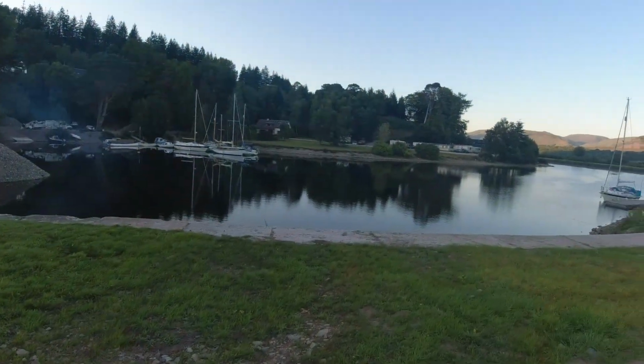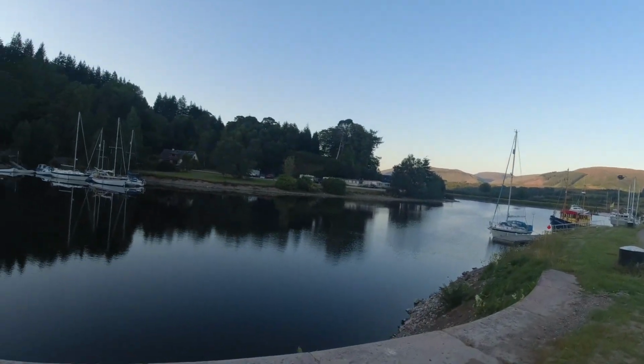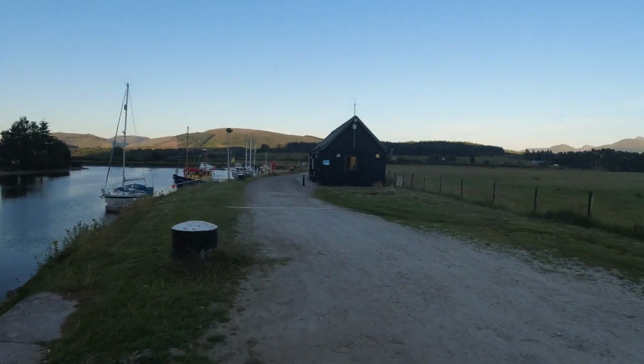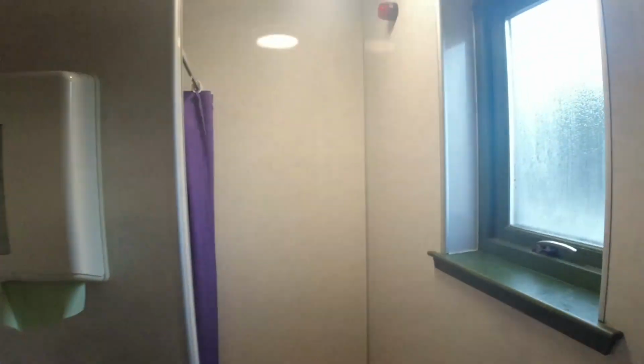No. The canal opens up a bit wider here. Oh, somebody on a bike behind me. Oh, some caravans over there. Some boats. And this building here is the facilities. Let's have a look. Shower looks like.